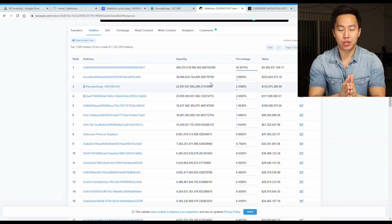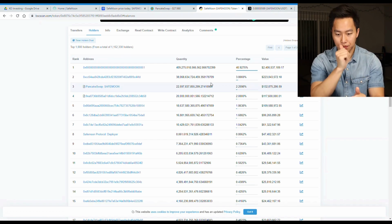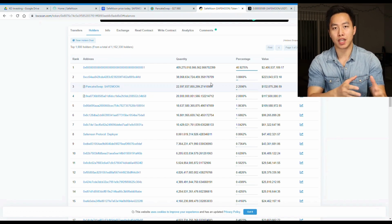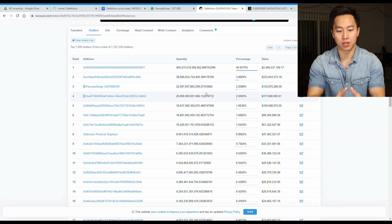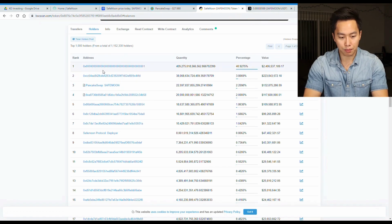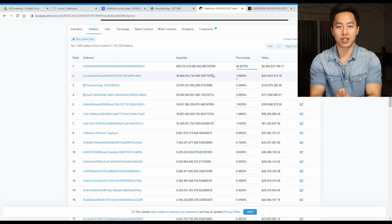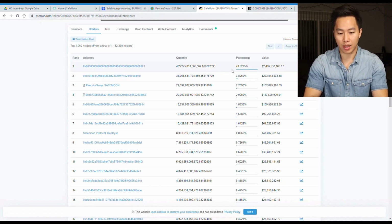All right, so if you're new to wallets, if you're new to crypto, wallets are basically like an account that's electronic, right? And it allows you to keep all different types of cryptos in that wallet. So SafeMoon is just one of the cryptos that I own. And if we look at this biggest wallet here, ranked number 1, this is actually not a wallet that's owned by anybody. This is actually the burned token wallet. So all the tokens that have been burned, they are no longer in circulation. You can't trade them. These are the tokens right here. So that's about 41%.